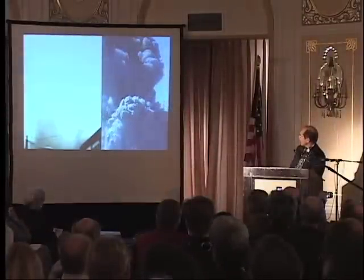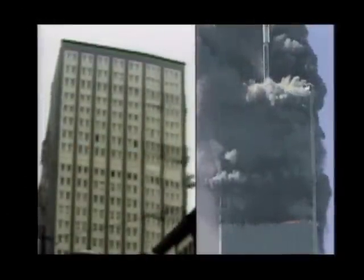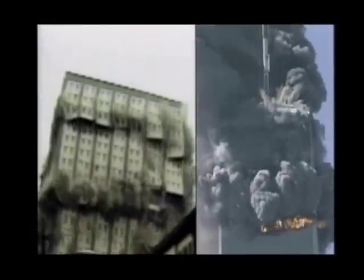Well, let's see what they might be talking about as we see a known controlled demolition on the left and the North Tower on the right. Is there any similarity in the upper part of the North Tower to a known controlled demolition? Enough to warrant an investigation into the possible use of explosives, perhaps.